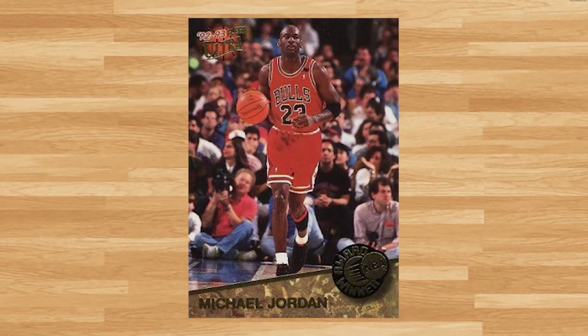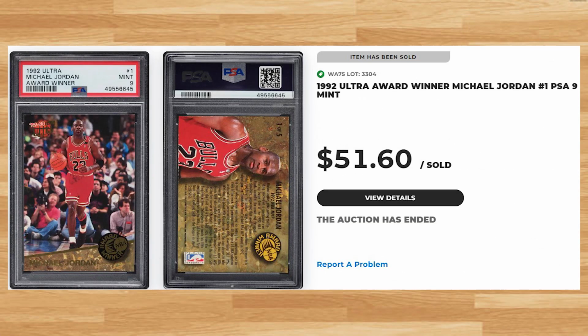Up next at number 15 is this 1992 Ultra Award Winner Michael Jordan, card number 1. This was a PSA 9 and it sold for $51.60. This price is up roughly $15 from the majority of recent PSA 9 comps I found of this card. A PSA 10 of this Jordan has been going for about $170 on average in 2023. And now graded 918 times by PSA, this Jordan is a pop of 364 in a PSA 9 and 229 in a PSA 10.